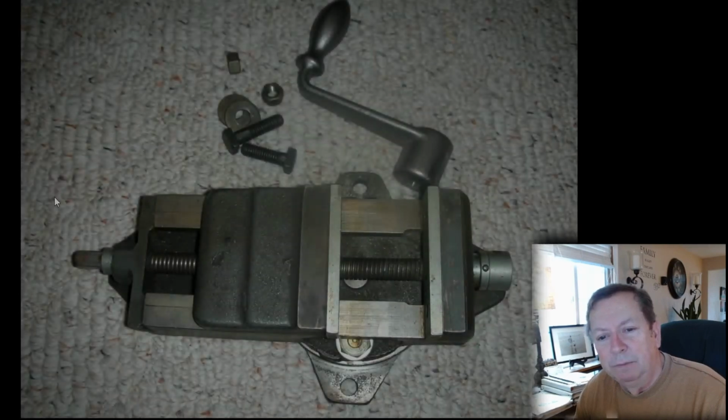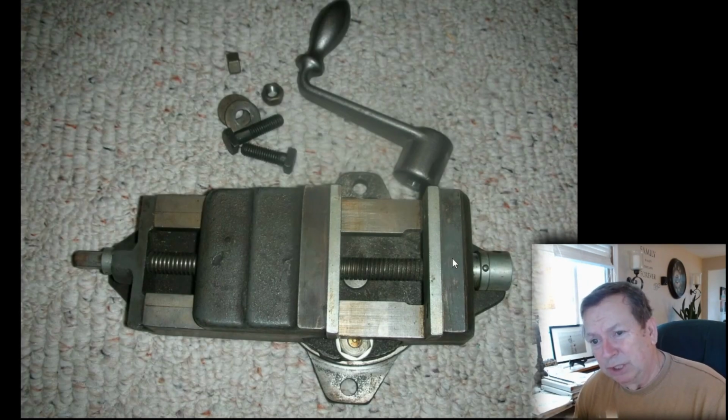So let's look at the big pictures first before we do anything else. What do we see? Grungy, which is normal. You know, I mean, you're going to see that. I'm not dinking on it because it's dirty down inside or something like that. You expect to see that. Got the mounting bolts with the nuts to hold it down. Looks to actually be in pretty good condition.